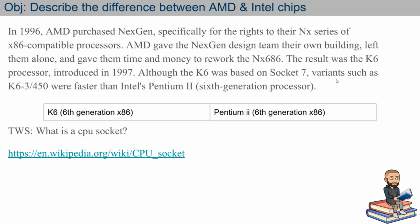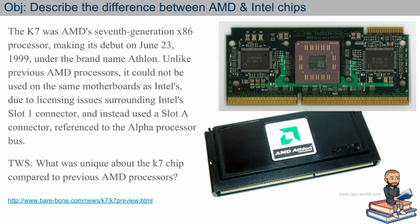But there are going to be some variants, such as the K6-3/450, which this particular chip apparently is faster than the Intel Pentium II. And in parentheses here, Pentium II is a 6th generation processor, so AMD is making sense. K5 is for a 5th generation chip, K6 is for a 6th, but over here we have Pentium II because 6th generation. And if you're a little iffy on the whole concept of a socket, there's a ton of different sockets out there that you can have on a motherboard, so go ahead and visit this website if you want to check out some of them.